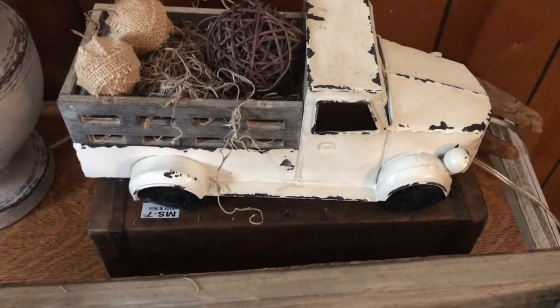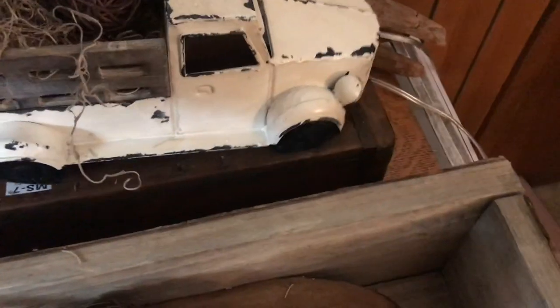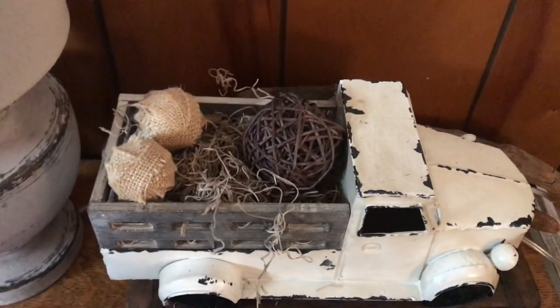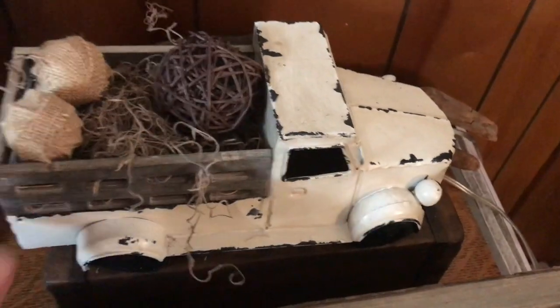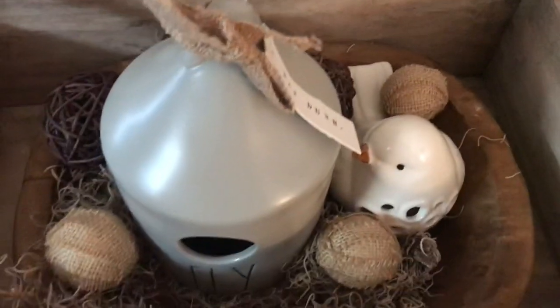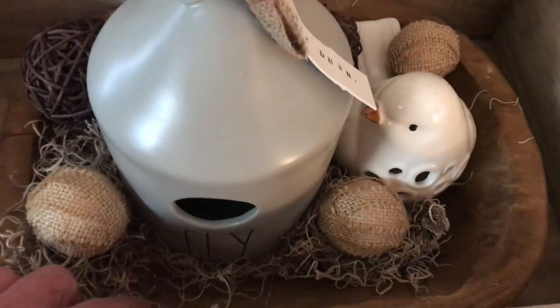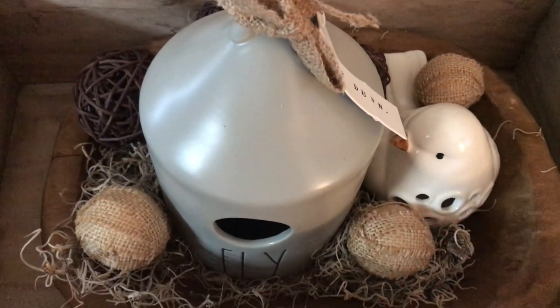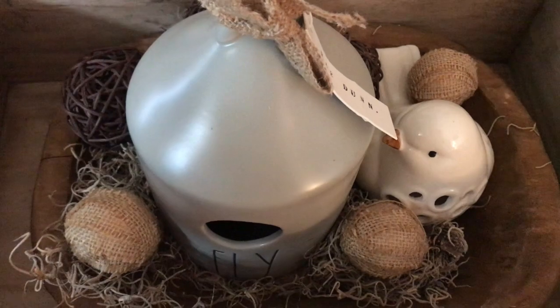Okay, so I just flipped one of the brick molds upside down, and then I set the car on top of it, and then put the Spanish moss and some of these little grapevine things, I think that's what it's called, in the back of there. And then I left just a little bit in here around the bird's nest. I thought that was really cute. So you don't have to use the whole bag for just one thing.